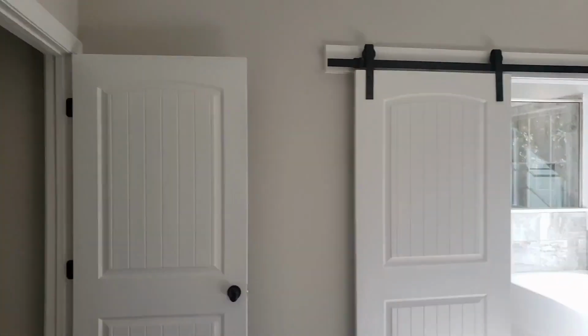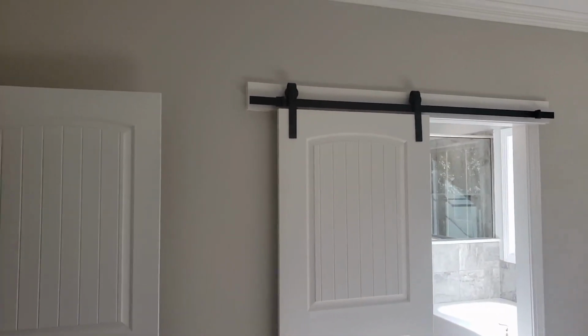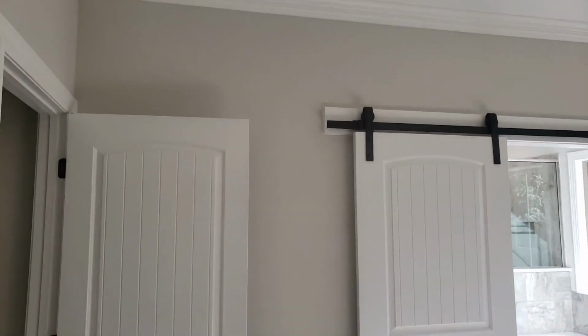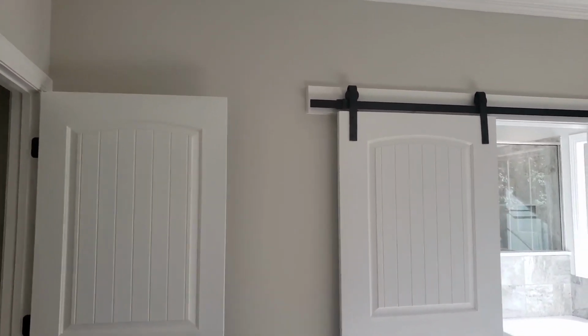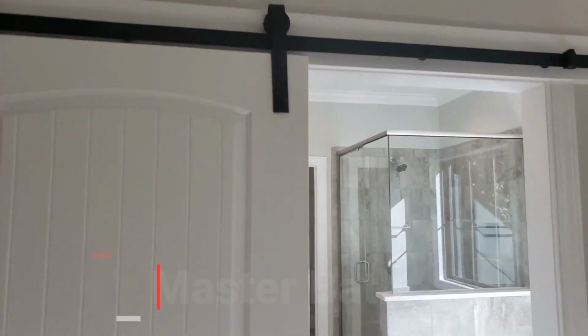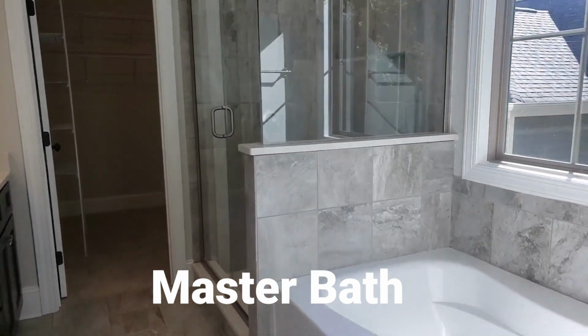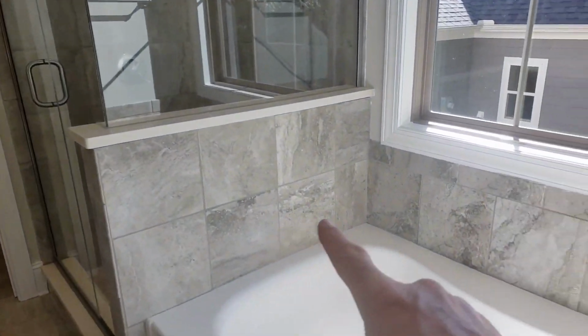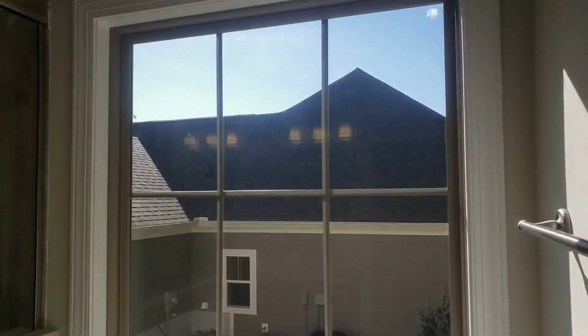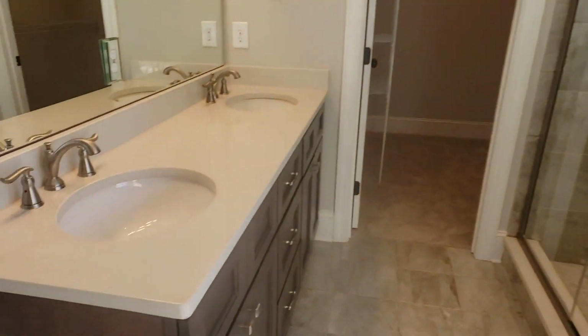All right. Now into the master, we put a barn door. Well, we went with the same slab as the house, the same Cheyenne slab, but it does make for a nice touch here. On that, we went with the black strap and hinge set. And there's a garden tub with a tile surround, a tile feel. There's your big bath sash. You got his and her sinks.